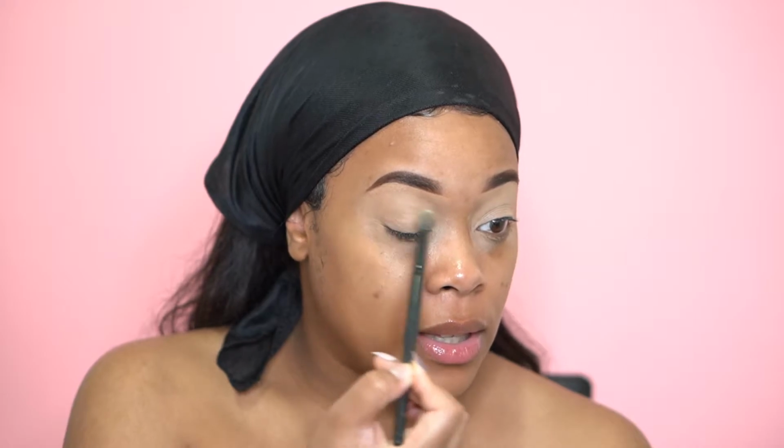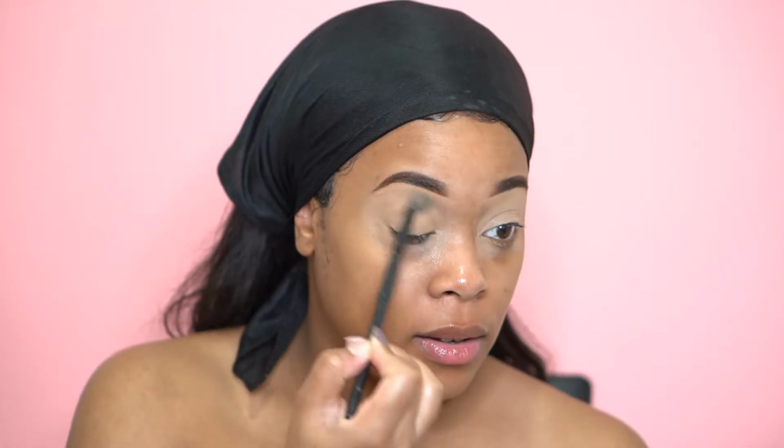And then I'm going to go in, I'm using this NYX, what is this called? It's a setting powder. Can't Stop, Won't Stop. There you go. Setting powder in the color Banana. I'm just going to take a little bit and just kind of set the concealer. Not too much.